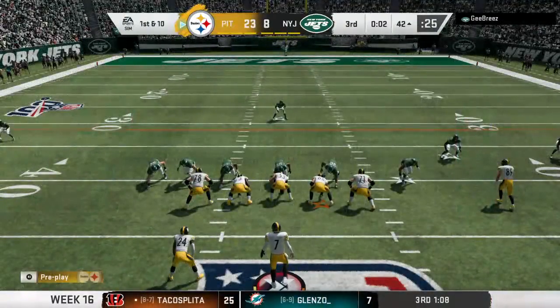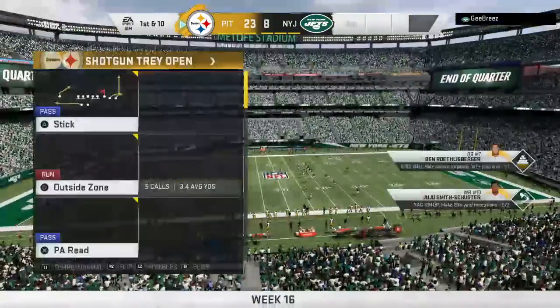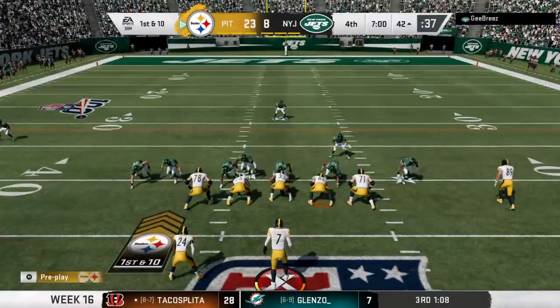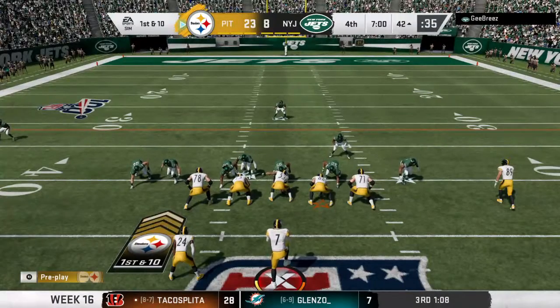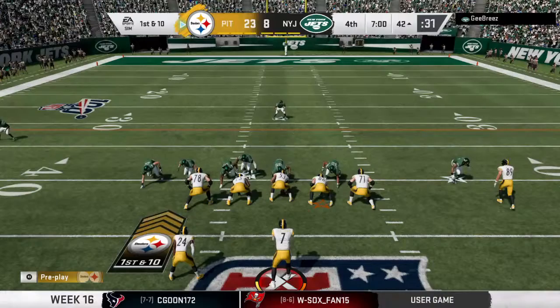And this should be the final play before the quarter ends. And as they come to the line, they will not be able to get off another play as time has run out on this third quarter. This is the National Football League on EA Sports.